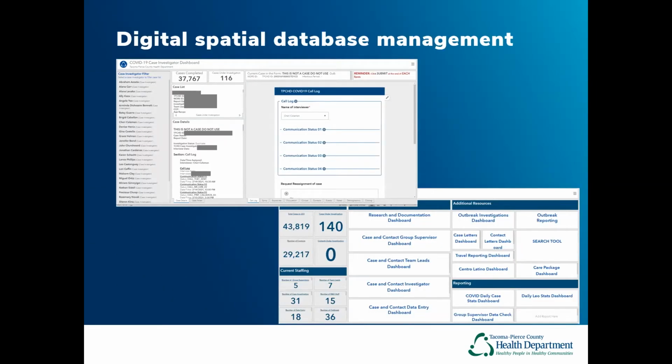So I want to show you just some really brief overview of some of the dashboards that we use. We use a lot of operations dashboards. And this one here, down on the bottom right hand side, is our main data entry point for our dashboard. So these are just links that take you into other parts of our system. Some of these are dashboards, some of these are web apps or web maps. This up here is our main case investigation dashboard. We do have PHI, so we have blacked some of that out, as you can see here.